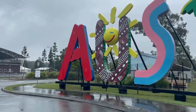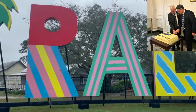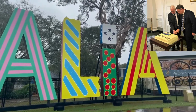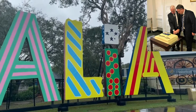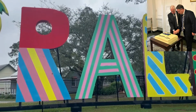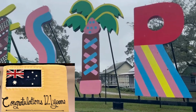So the reason for today's visit to document the Flag Day event up at the Caboolture Historical Village is to record for everyone these amazing letters which go to make up the word Australia and which were coloured for World Expo 88 by Ken Doan and are really quite stunning.